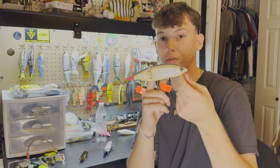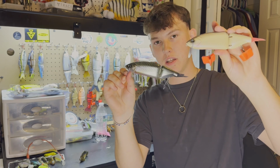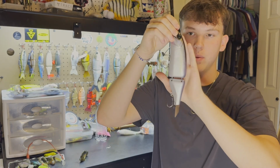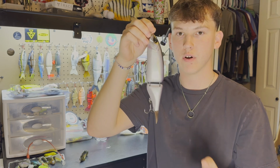And this used to be a really, really hard color to get, so I am glad I was able to pick it up. But yeah, those are the DRT Tiny Clashes right there. Next, right here, we got the Clash 9 made by the same company. Basically the bigger version of the Tiny Clash.